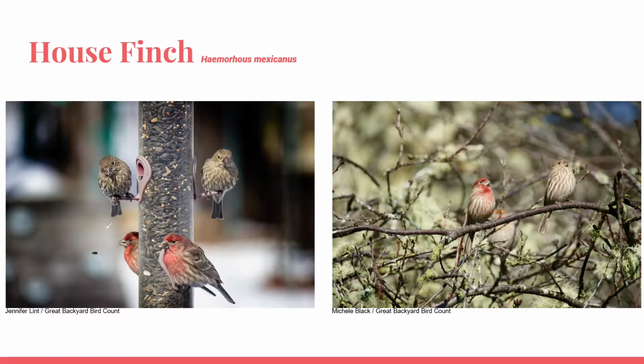The call note of the house finch is a quick note which sounds a bit like cheep, sometimes in an upward inflection. Here's an example.